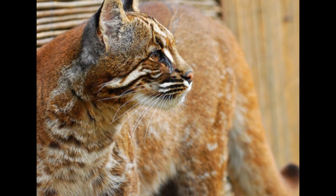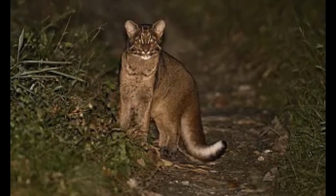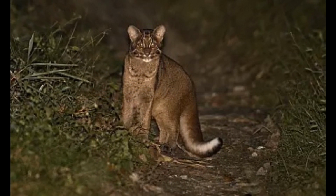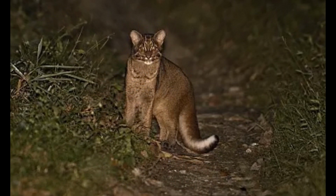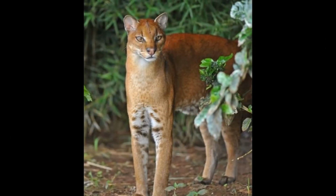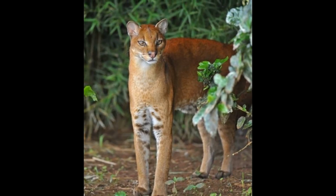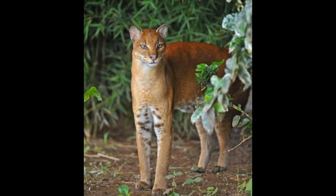African golden cats are typically solitary animals, meaning they prefer to live and hunt alone. They establish and defend territories to reduce competition for resources. These cats are most active during the early morning and late afternoon or evening. This behavior allows them to avoid the intense midday heat and potentially encounter less competition from other predators active during different times of the day.